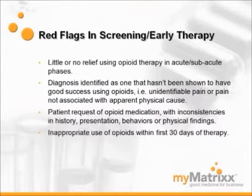If the opioid is being used for a diagnosis that we know does not have good success with opioids, then the opioid should be avoided. Examples are pain that cannot be identified or pain where there is no apparent physical cause. If that link cannot be made, then opioids should be avoided.